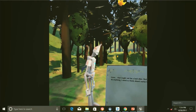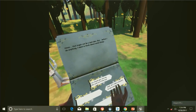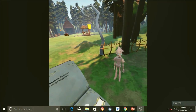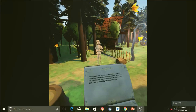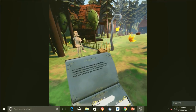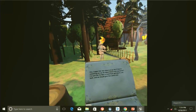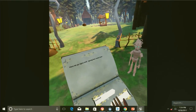But before I do anything, I need to think about some things. If we cleared the road, then maybe the Tin Man could go see the wizard and get happy again? Hey, Copper Kid, how about we go see if there's something we can do about those trees ourselves? I'm sure the Tin Man is tired from getting his axe back, and we should give him some time. Here we go again, with giving him some time.